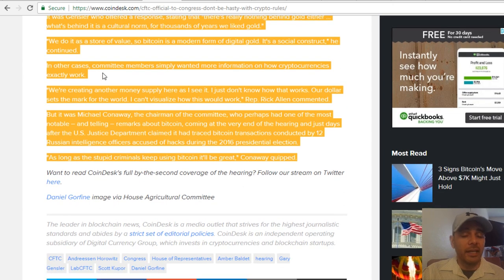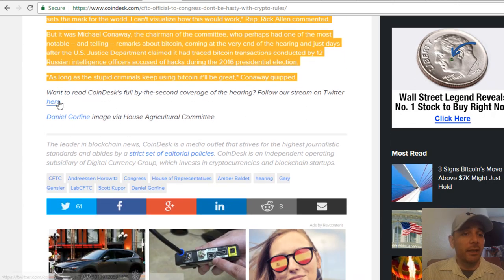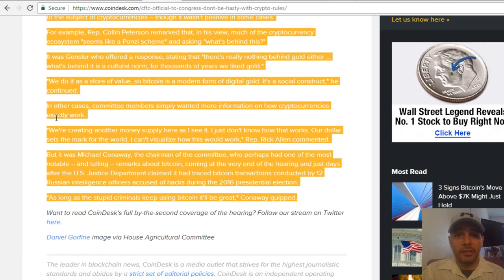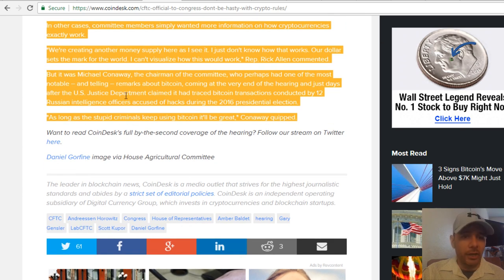So in other cases, committee members simply wanted more information on how cryptocurrency exactly works. They don't even understand how it works. We're creating another money supply here as I see it. I just don't know how that works. Our dollar sets the mark for the world. I can't visualize how this would work. You know, and again, he doesn't understand blockchain and what algorithms and cryptocurrencies and coins, what their functions are.